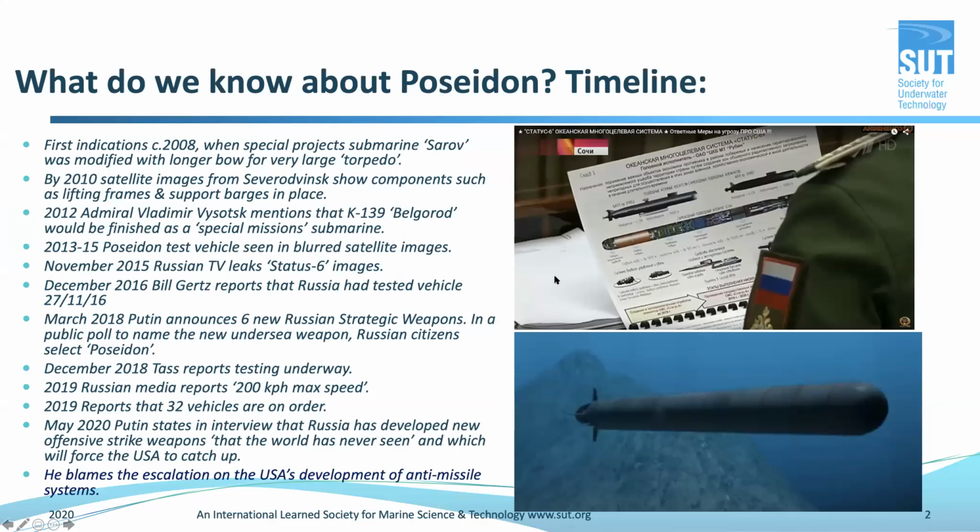Right, so what do we know about Poseidon so far? The initial timeline goes like this. Early hints: people thought the Russians were up to something, but we didn't really have too much evidence about it. First indications then came back in 2008, when the Special Projects submarine Sarov was modified with a much longer bow, about a 5-meter extension, which suggested that she was going to be used to test a particularly large class of torpedo.